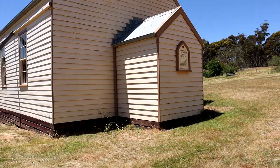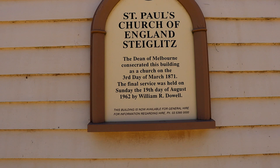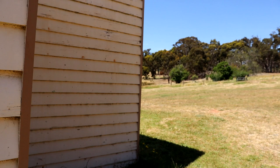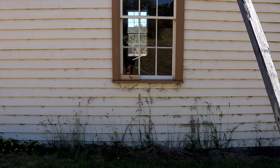So, the Church of England here, St. Paul's. Dean of Melbourne consecrated this building as a church on the third day of March 1871. Final service in 1962. Now available for general hire. If you want to do something in here, I wonder when the last time anyone actually hired it for something. There's the front, held up by some pieces of wood there, looks. So yeah, really cool. Let's have a look inside.